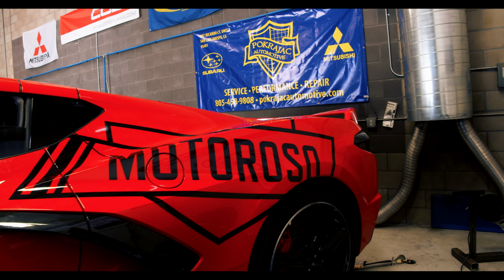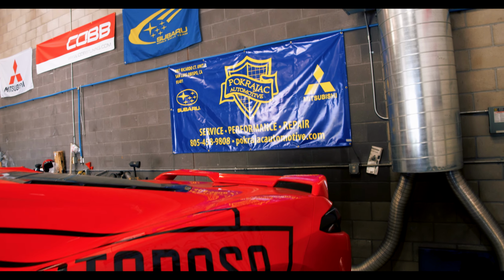Now, before we do all those mods, we wanted to get a baseline reading on a dyno to understand what kind of power it's putting down to the wheels from the factory. So we took it over to PokerJack Automotive here in San Luis Obispo, California. They've got a Mustang all-wheel drive dyno.